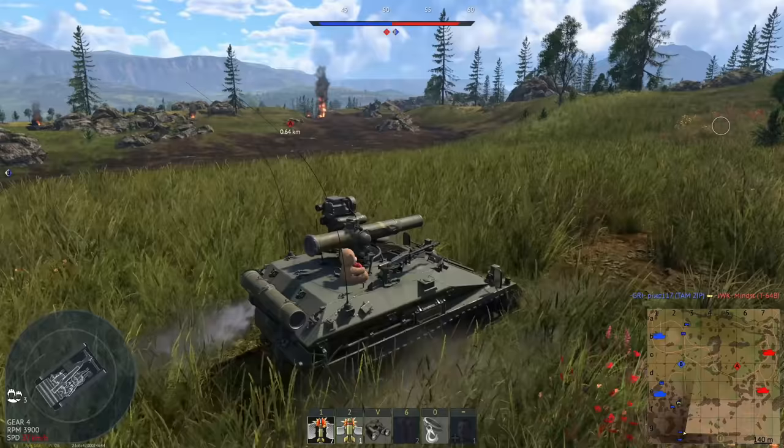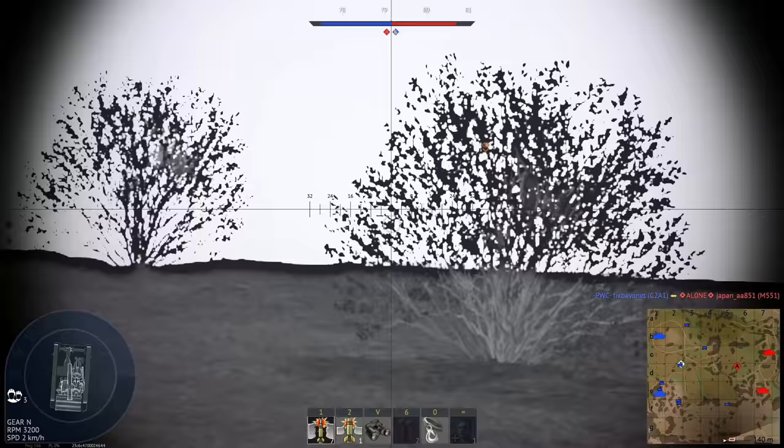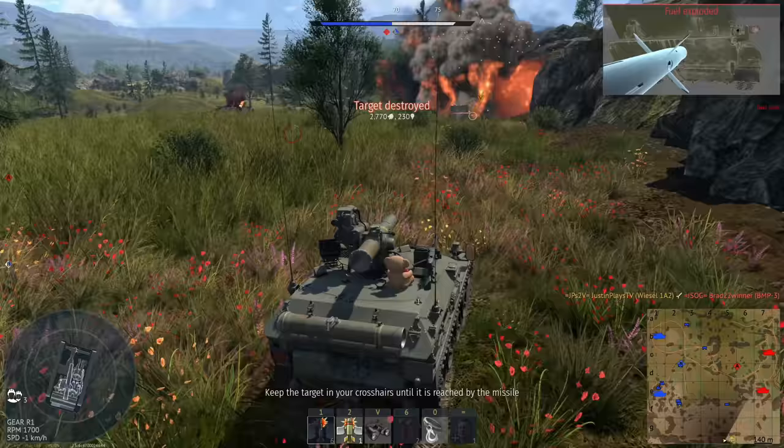I've got somebody right in front of me. I want to get him. Okay. I want to move forward a little bit more, and I want to go through the smoke, but I'm going to wait right here and do this. Aha!